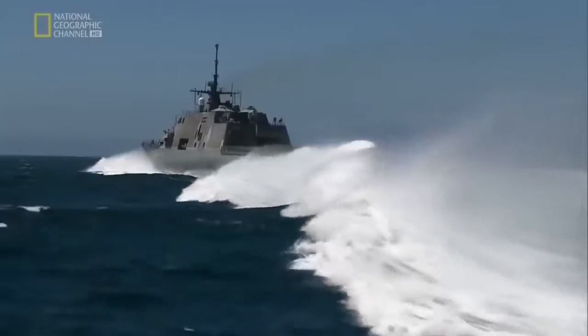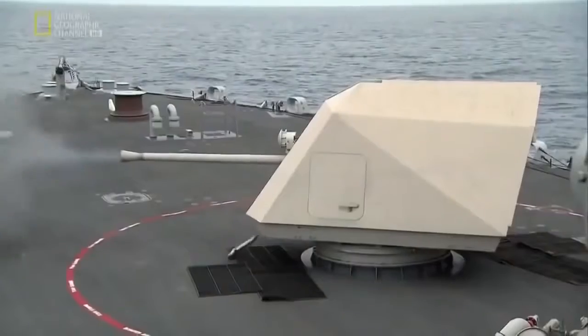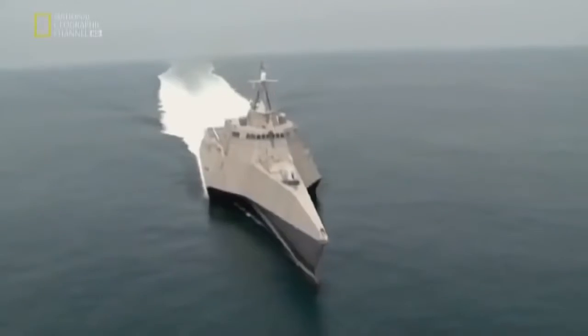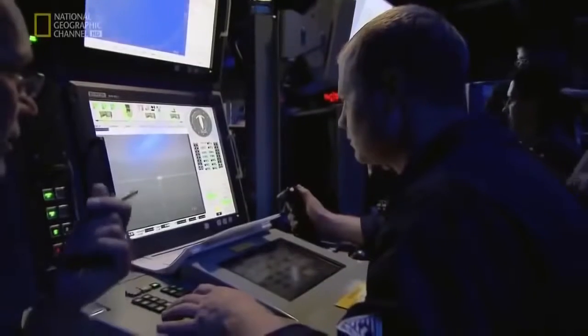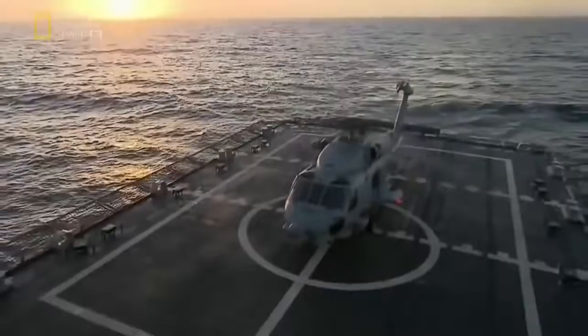I want to take the ship out and go deploy. If we're part of the fleet, we need to be out there doing things for the fleet. If there's a crisis that requires Freedom, we're ready to go anywhere and do anything. I'm very proud of what these ships and the sailors that man them have been able to achieve. I'm very proud of the defense contractors and government civilian employees that have taken us through all of these various stages of testing. And I look forward to great things from these ships as they enter the fleet in numbers.